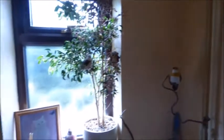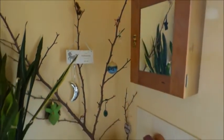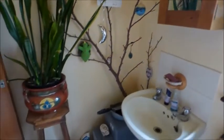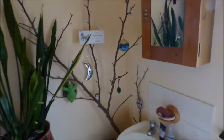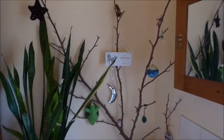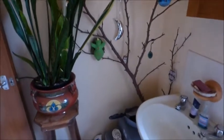And yeah, it's a very fun bathroom. Lots of things to look at, lots of things to make you smile. Found this beautiful branch in the woods near to here. It's from a beech tree, and it has just decided to live here in the bathroom and hang all of my little bits and pieces.